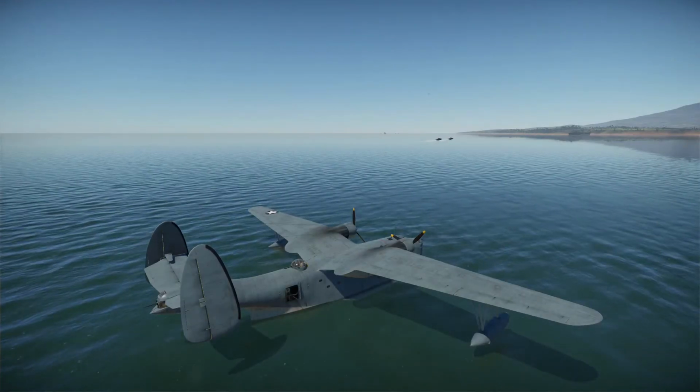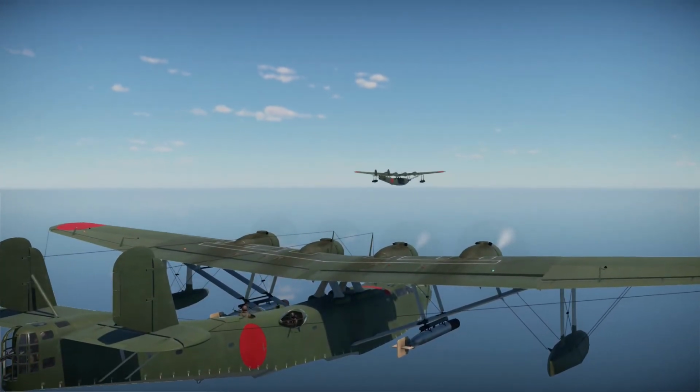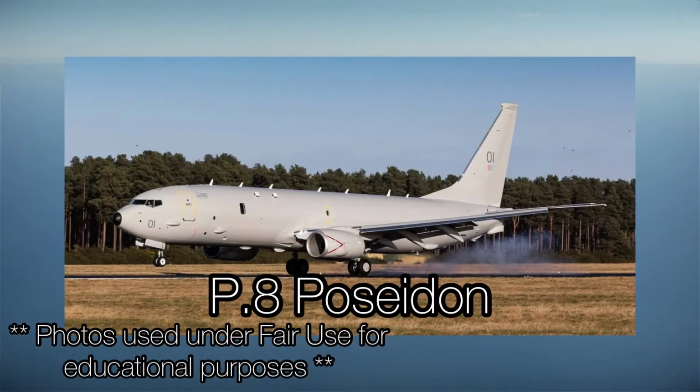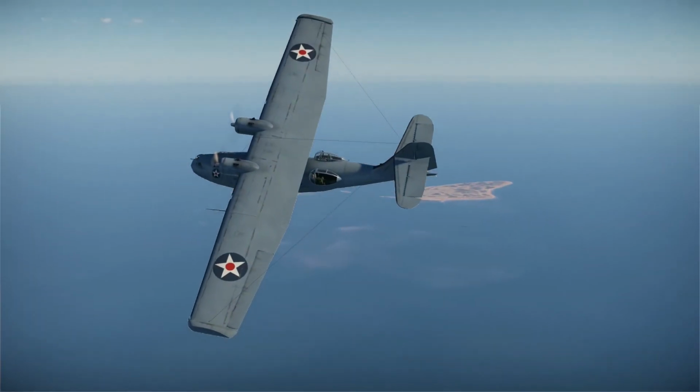Although flying boats no longer seem to have a place in modern warfare, patrol bombers or maritime patrol aircraft are still in service in many different forms. More modern aircraft like the P-3 Orion and P-8 Poseidon are still in service with the US Navy and Royal Air Force, although a lot of this role has been taken over by helicopters launched from ships.